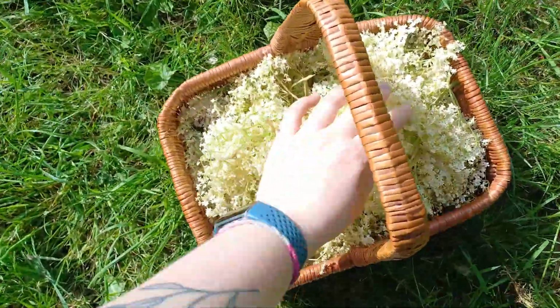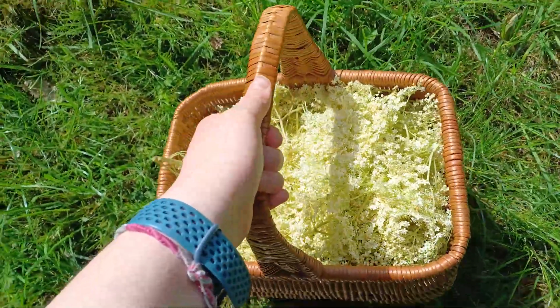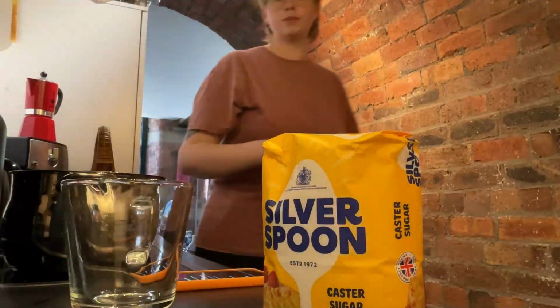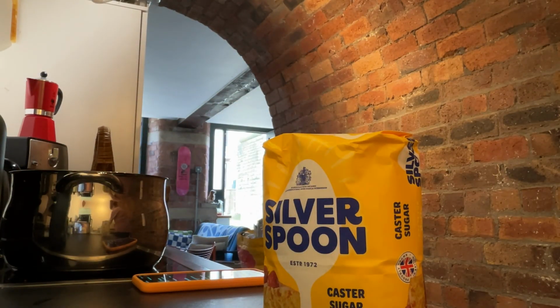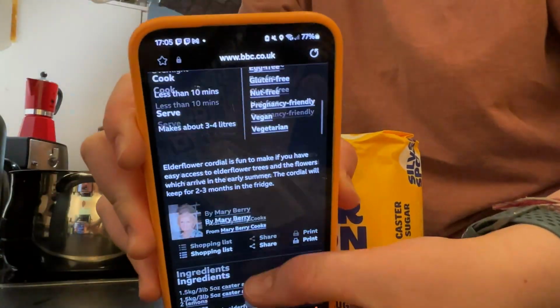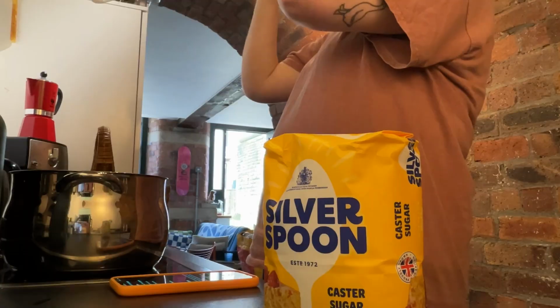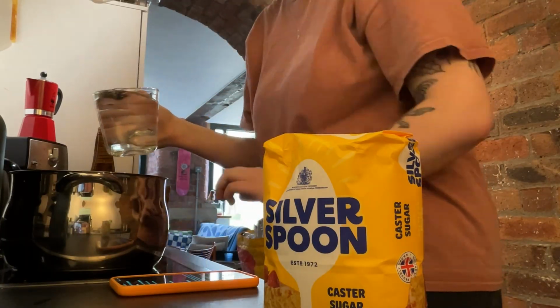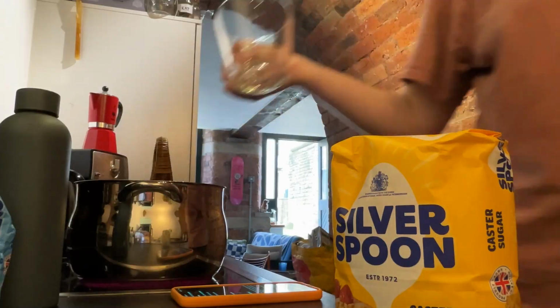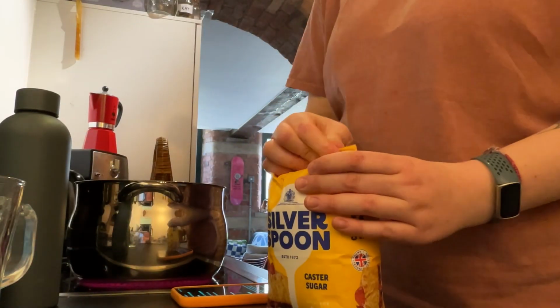The basket is so full now, I'm having to compact it down. But yeah, the more I get, the more cordial I can make. Hello and welcome to the part of the video where I attempt to be a food influencer. I'm following Mary Berry's recipe because it is one of the first ones that popped up, and I couldn't remember which one my mum used to use when I lived at home with my parents.